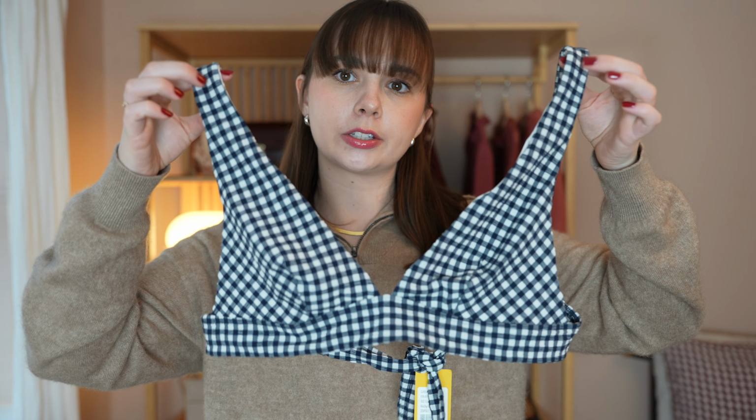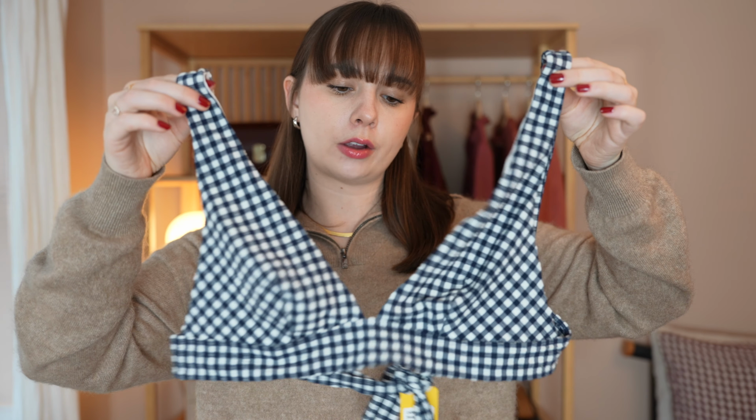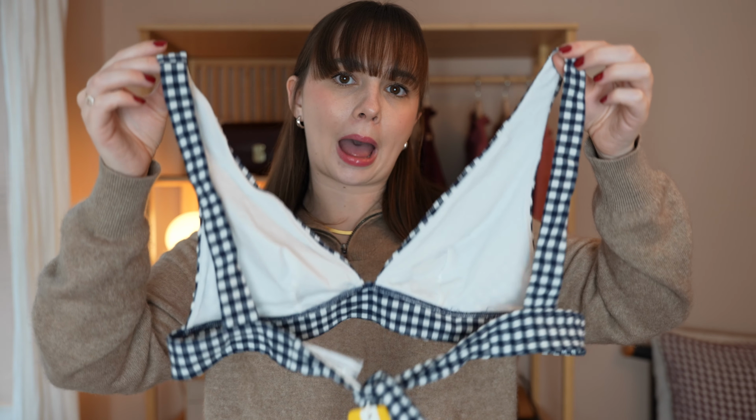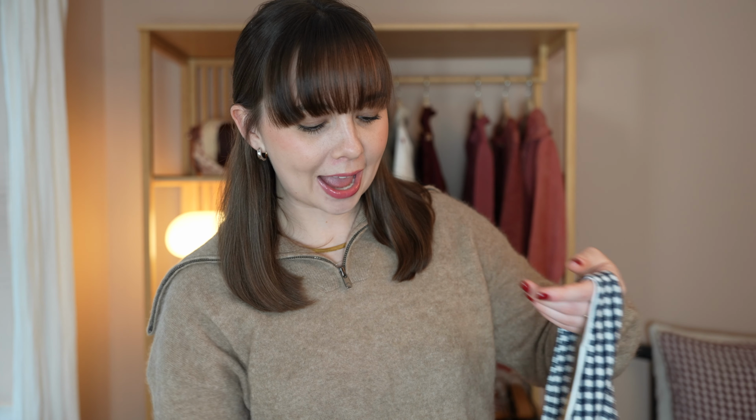So I'll try and show you what it looks like. So yeah, you've got the triangle cups and then you can actually tie it and adjust it to your body at the back. I always like bikinis like this because I do find that even in the 38 the cups are a little loose on me, so I like the fact that I can tighten it at the back a little bit. So yeah, that is the bikini.